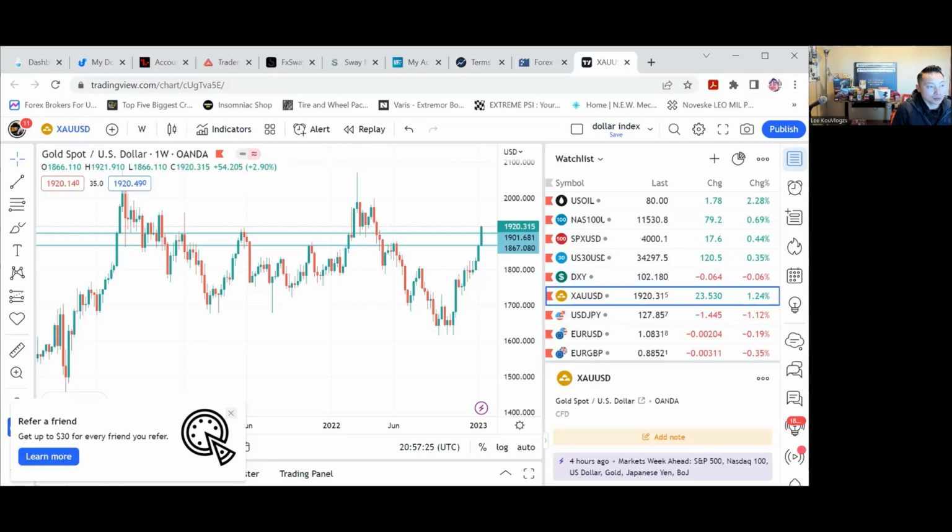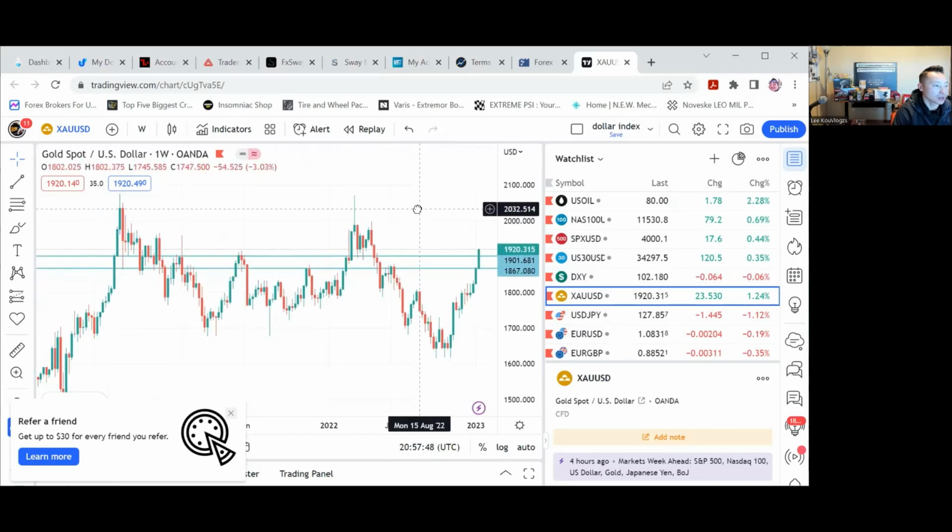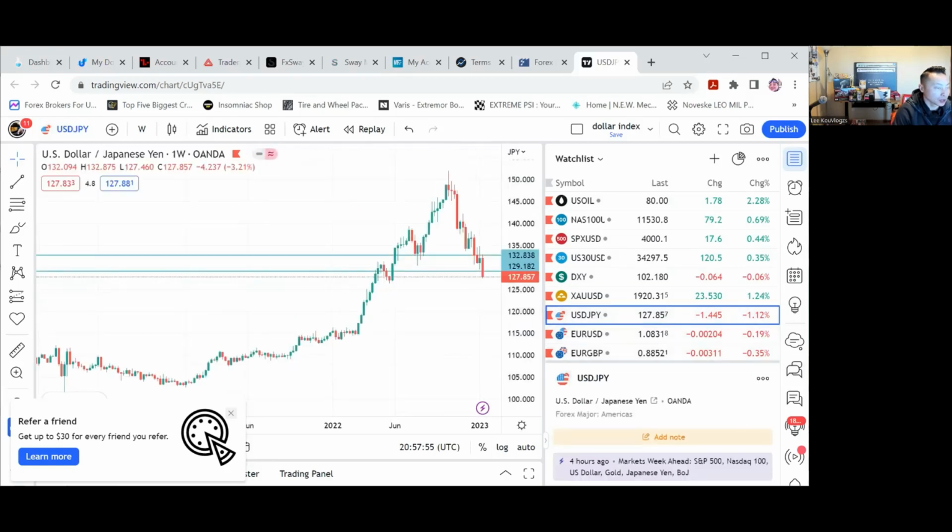Looking for gold to just keep building its momentum towards 2,000, and then from there we'll see if it's going to retest higher. I want to see if this pair can actually break, hold on, break 2,100, and then we'll see if it creates a newer high above 2,100. Now I'm talking about long term because this commodity is hot right now. Same thing with silver.